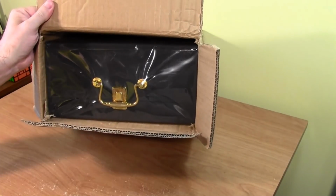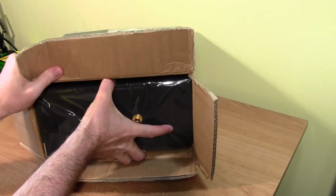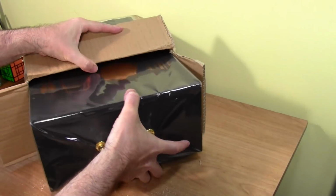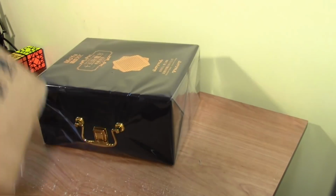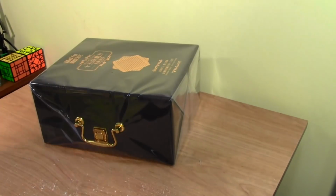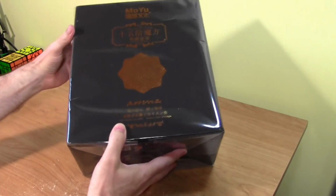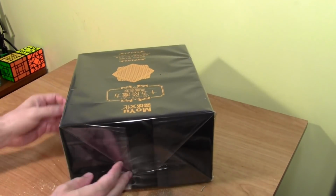So there you go. There is one negative to it, right? And of course that negative is the price of some of these puzzles is getting pretty extreme. So there we go. Nothing else in the box. Whoa. Okay, well, that is what you get when you get it brand new right from the manufacturer.